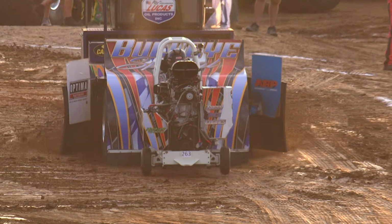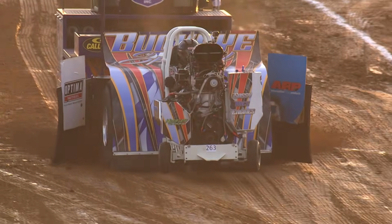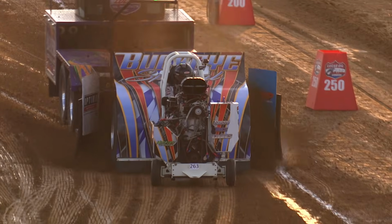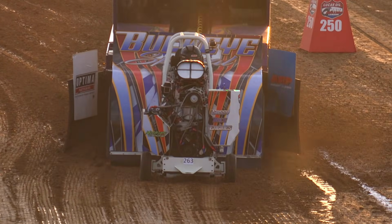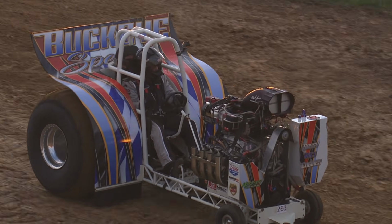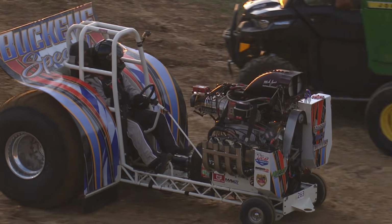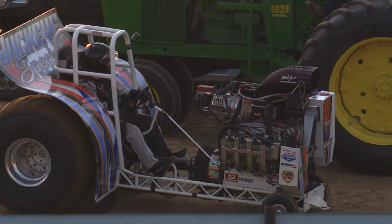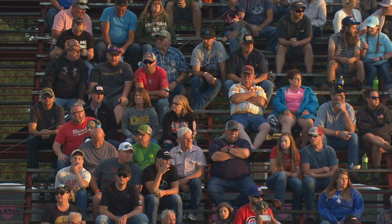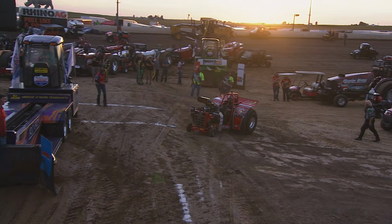And a little bit more methodical off the line. We finally see the butterflies open up there, and that's probably about the 75-foot mark. It looked like those tires also spun for a long time on the starting line. So maybe not the best hole shot for him, and that proved to be a detriment at the top end. He had to use a lot of those RPMs, a lot of that horsepower to really move the sled, and then just didn't have it to finish the run.